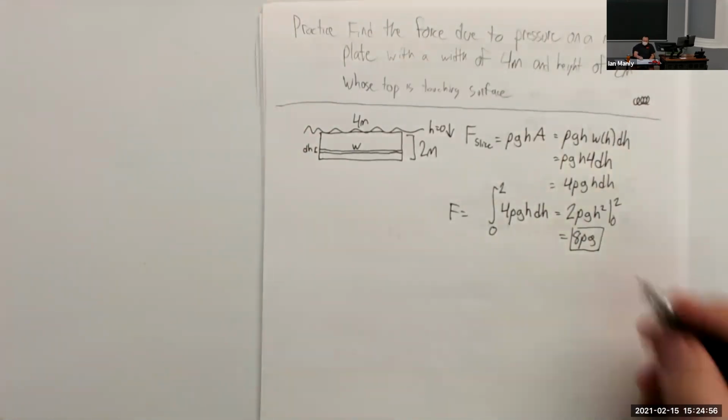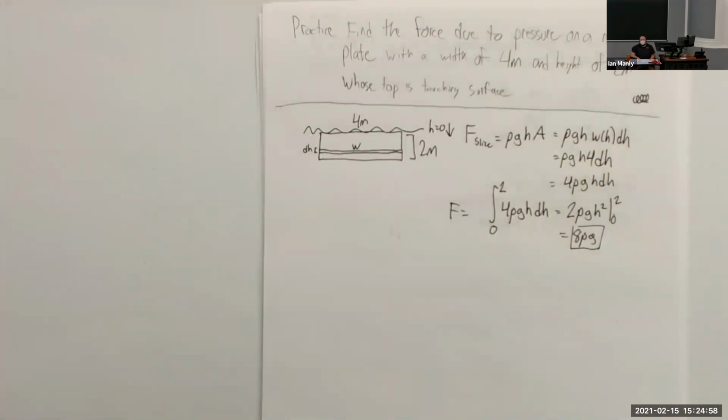And just as a reminder, we don't need to know any particular densities for any fluids or anything like that. You don't need to know what number g is. We're just going to leave our answers just like this.